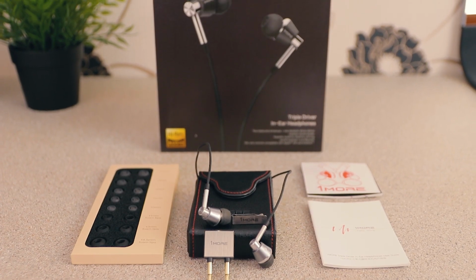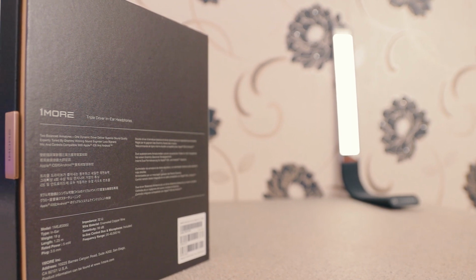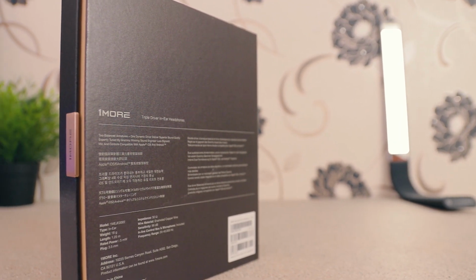Now, my favorite piece of tech is the recently acquired One More triple driver in-ear headphones. I honestly can say I was simply blown away while listening to these. They are just so accurate and give me a perfect listening experience to the way the sound was meant to be produced by the producer or the artist.